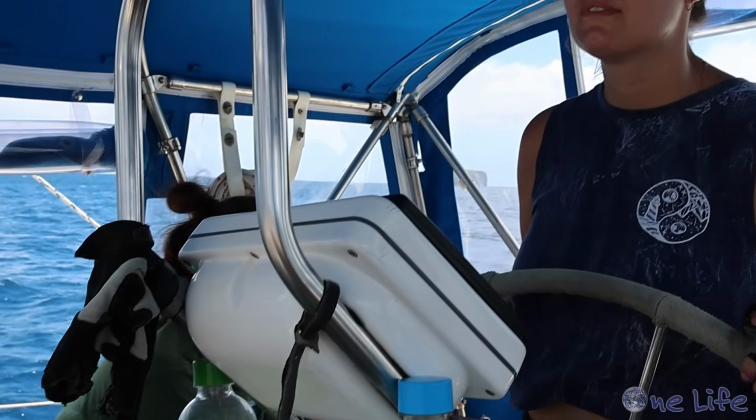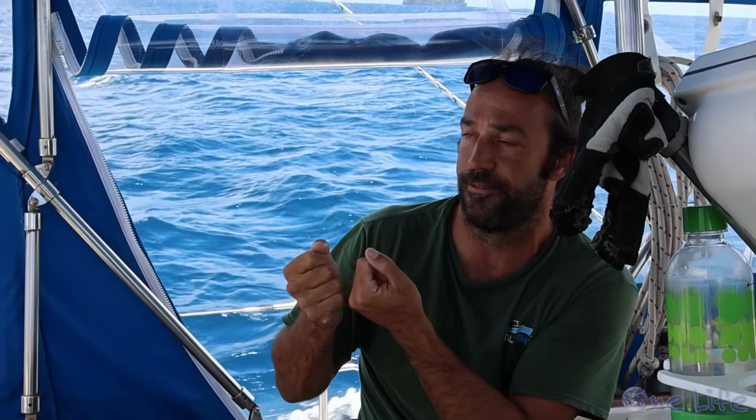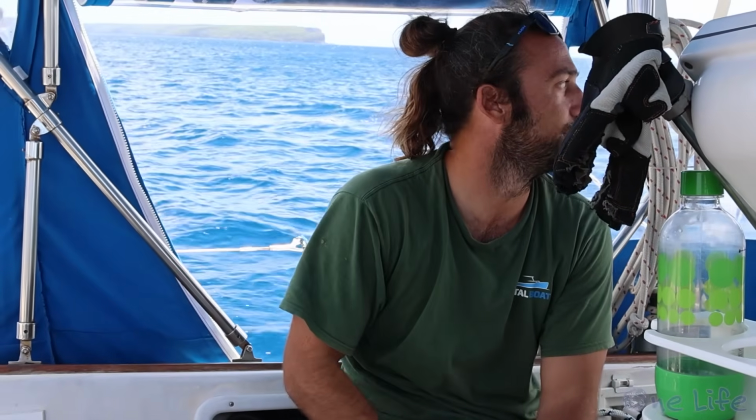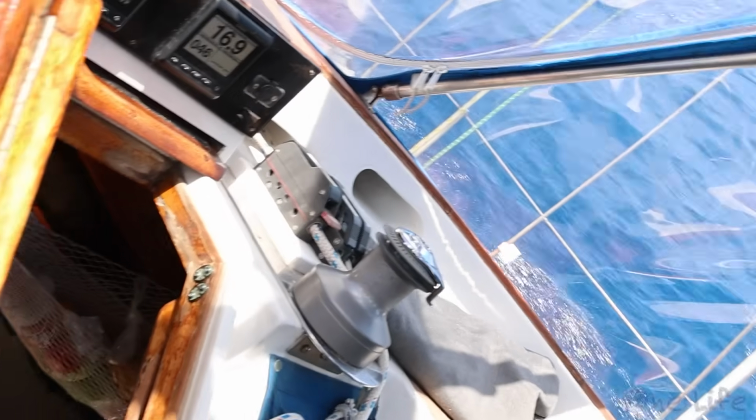So basically what you want to do is point as much upwind as you can to where you still feel the sail powered up. Power up. Okay. Actually, they are going on this side. I don't know. We'll just sail around it. Did you look at the chart? They're off.